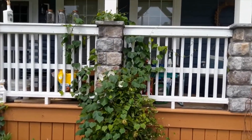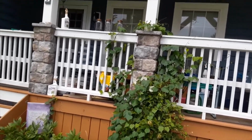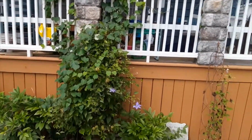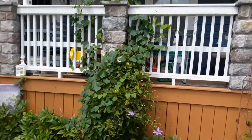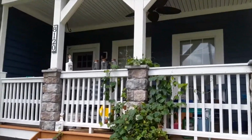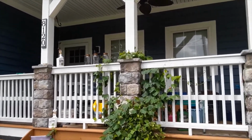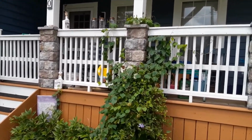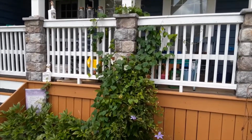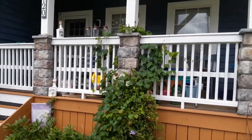The white flowers you see there are a morning glory that grows behind the skirting of the porch. And I have tried and tried to get rid of that because it just grows up. Look at how it's grown up around it. It's hard to tell the difference between the morning glory and the clematis, but the leaves on the morning glory are bigger and more heart-shaped.